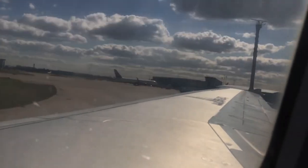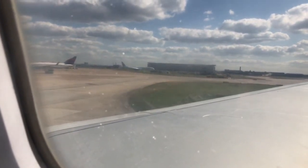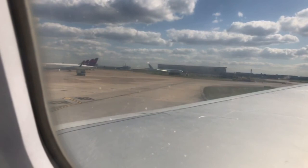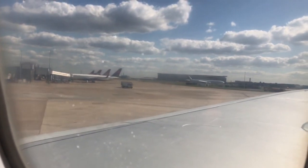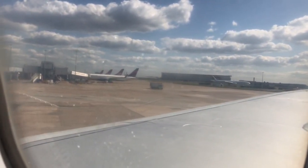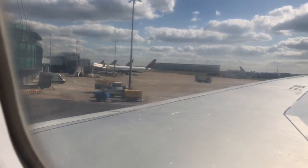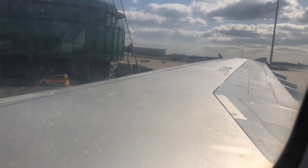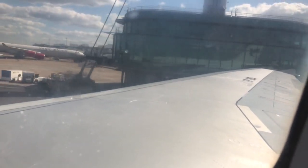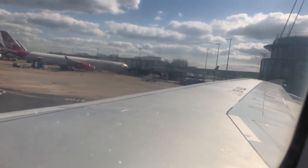That's a Delta 767 all the way from the US. Air Canada from Canada. We have some more 767s, one more over here by Delta. Got some Virgin Atlantic aircraft. We should be parked again. By the way, this is a Virgin Atlantic A340-600. Could be flying to the US or somewhere, or maybe Far East Asia. I don't know.